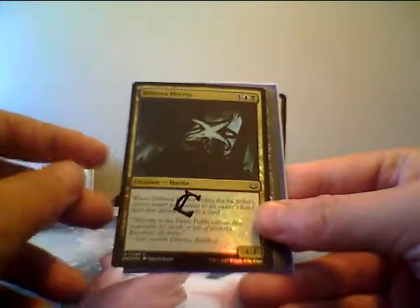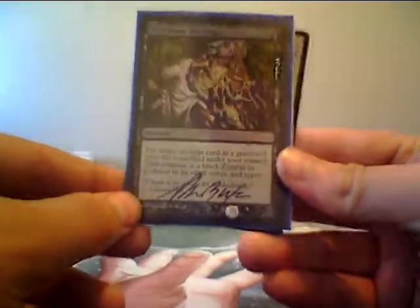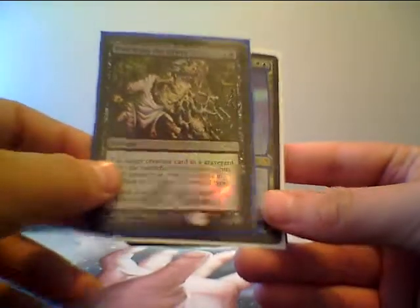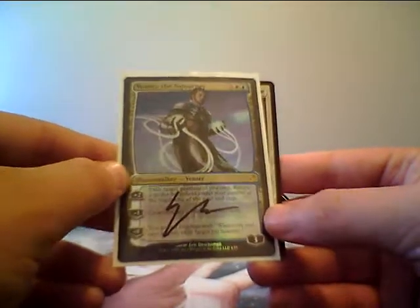Got my Dinrova Horror signed by Cameron Lauder from Loading Ready Run. Thomas Baxa signed my promo Rise from the Grave. This is probably going to see play in my Peasant Cube soon. This is for my wife. This is a signed Venser, Sojourner.